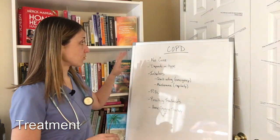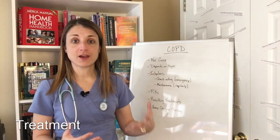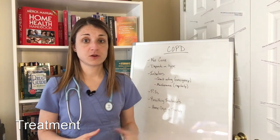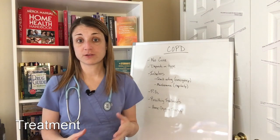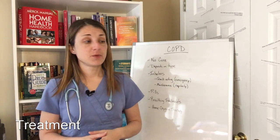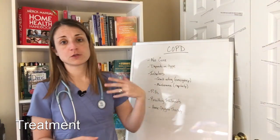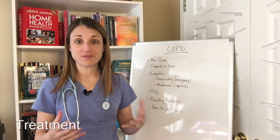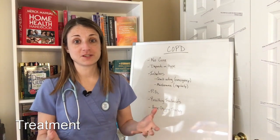So as you can see, it really depends on where you're at as far as the disease process, what your doctor thinks best as far as what's going to help treat this particular type of COPD you have. But this is the general sense as far as what you're going to need to do in order to manage your symptoms, so that way obviously you can be as active as possible and participate in the things that you like to do.